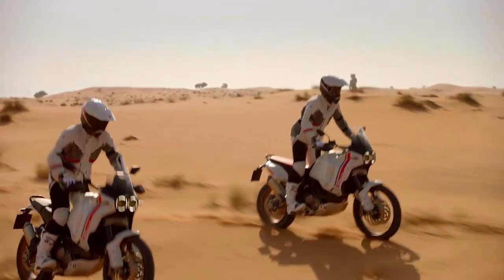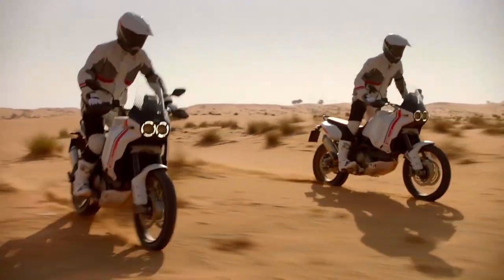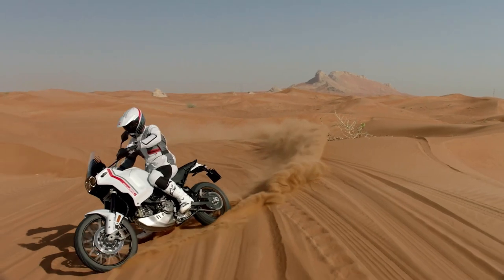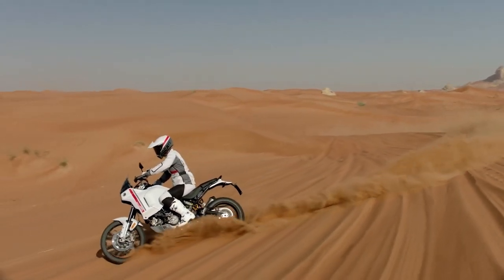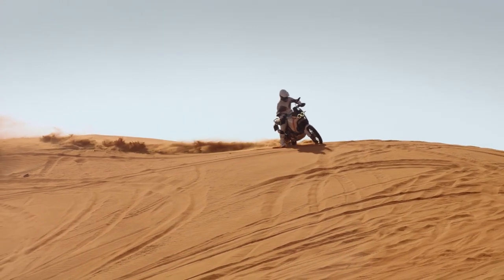At its heart is a 937cc Testastretta engine from the Monster and Multistrada V2, delivering 110 brake horsepower at 9,250 rpm and 92 newton meters of torque at 6,500 rpm.